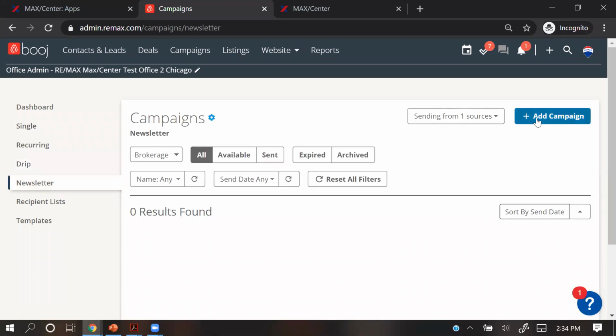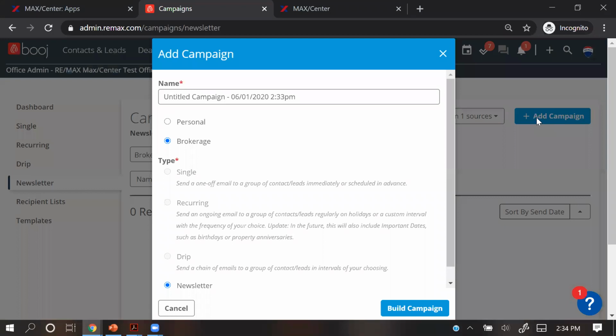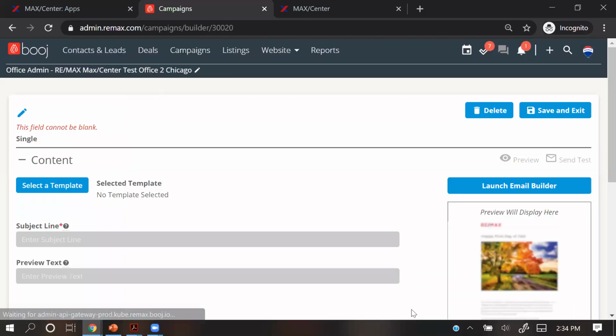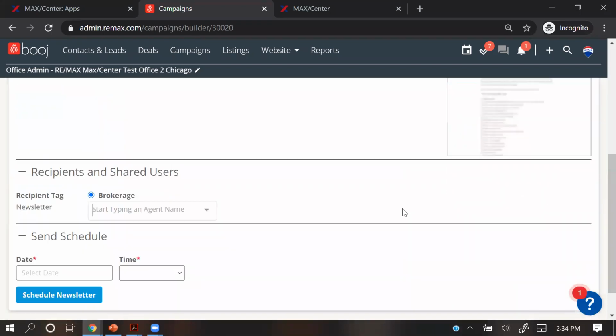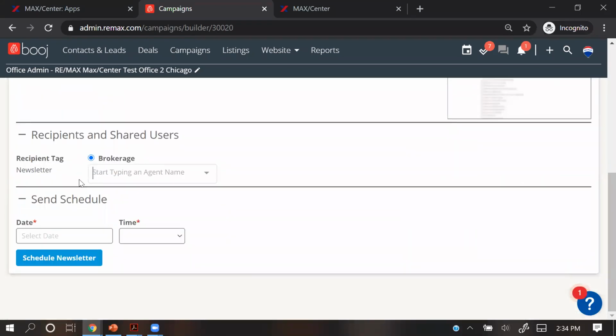With the newsletter, you can see now we have a big blue button. So you can build a newsletter campaign, and it's always giving you a preview and editing capabilities. You can also decide who's going to get it and when.